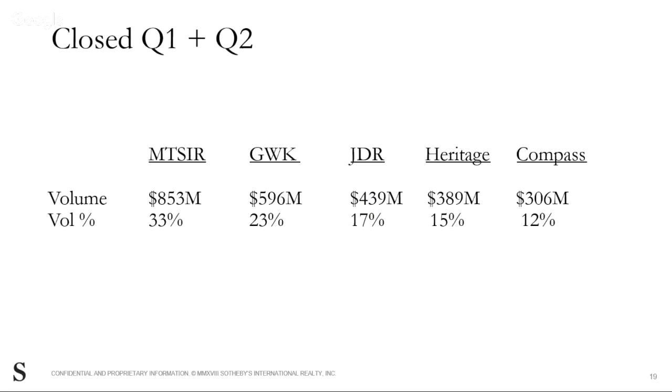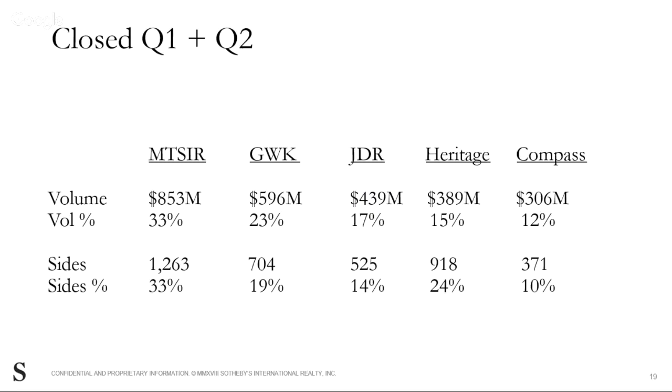Also a huge takeaway from this is that you should have some real confidence in the strength of the brokerage. Despite all this going on, they've been around about 8 months or so, and plus all the other noise that's happening in the industry, we're still doing extremely well. So I wanted to break out sides as well. If the day comes where Compass does surpass Heritage, then we can mess around with the top four. But at this point, I just don't think they're there yet. Maybe by the end of the year, something like that. We'll see how it goes.